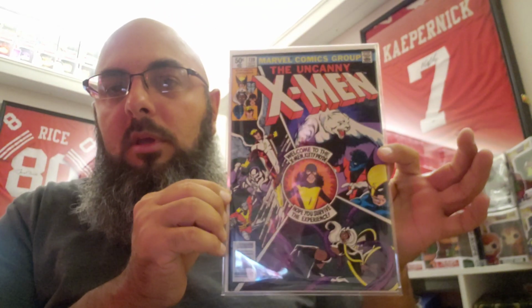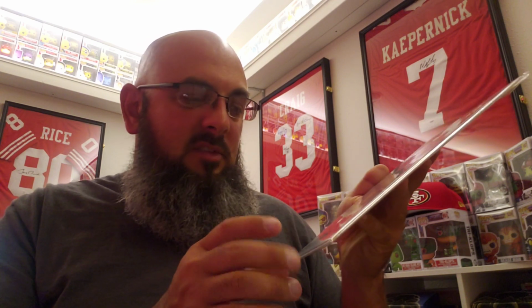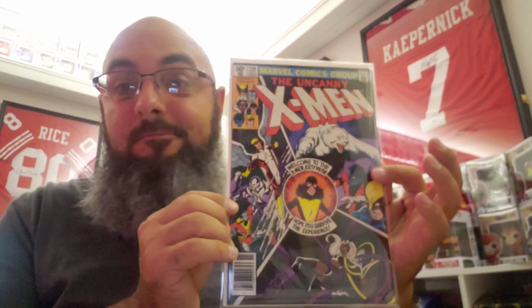I picked up X-Men 139. I haven't been able to find this locally. It's a minor key. It's nothing spectacular. But because it's a Kitty Pryde book, I think it makes it a little bit more inflated, and they just don't have them locally. Anytime there's a trade-in on a whole bunch of X-Men books, 139's never in the stash.